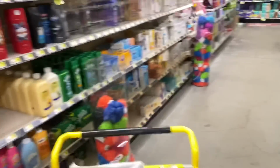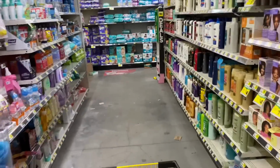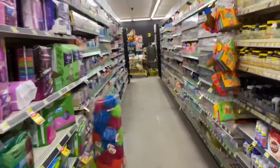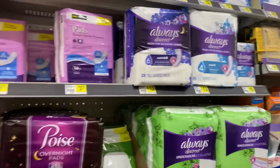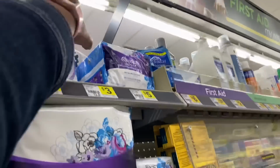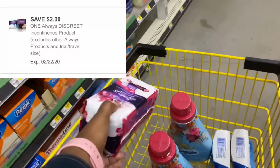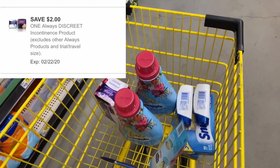So I'm just gonna go back this way and pick up Always Liners, and then I'll be done for the second transaction and I'll go over it with you guys once again. Did I miss them? Or do they not have any more? At $3? Oh, okay. So I'm gonna pick up this at $3 and use the $2 off digital coupon. If you don't have the $2 digital, we do have $2 coupons in our February P&G.